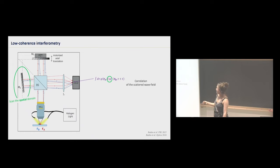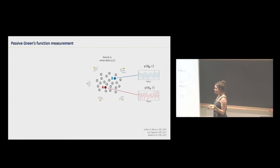So this is kind of a special measurement, and the reason it's special is due to this incoherent source. The idea behind this experiment is based on a rather old idea, initially developed in seismology. So here's the basic picture. You have this scattering sample, and then you have an incoherent source, which emits a field into it everywhere. So if you put your detector at point B, and you put another detector at point A, and then you just record basically the noise that's happening, and then you correlate this noise like this. This correlation should tend towards the Green's function between points A and B, which is pretty cool.